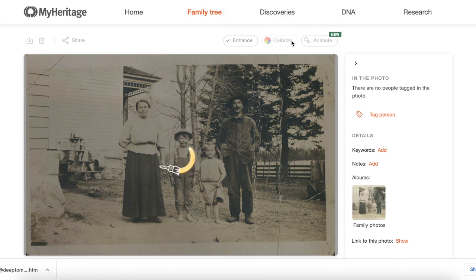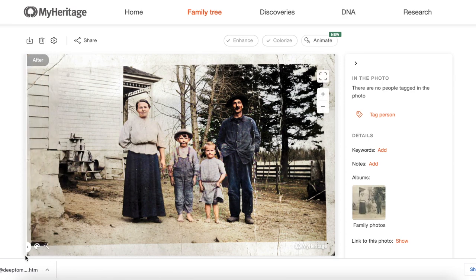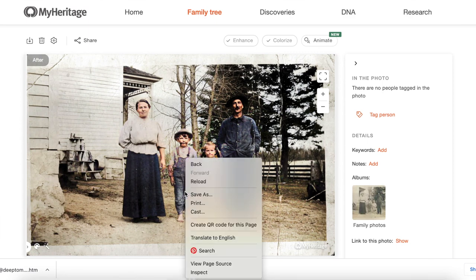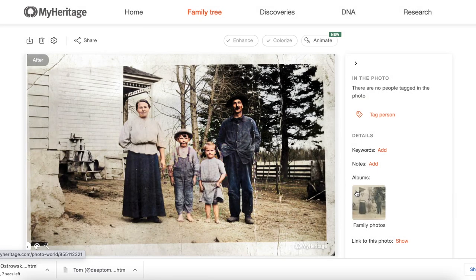Again, remember, this is a computer doing this, and that's artificial intelligence. It's just stunning when you think about how far technology has come. Oh my. Look at that. Now, I don't know if they actually had those colors of clothes, but I think it's pretty amazing. So I'm going to save the photo right on my desktop, and now I have that picture of my great-grandparents and grandmother in color.